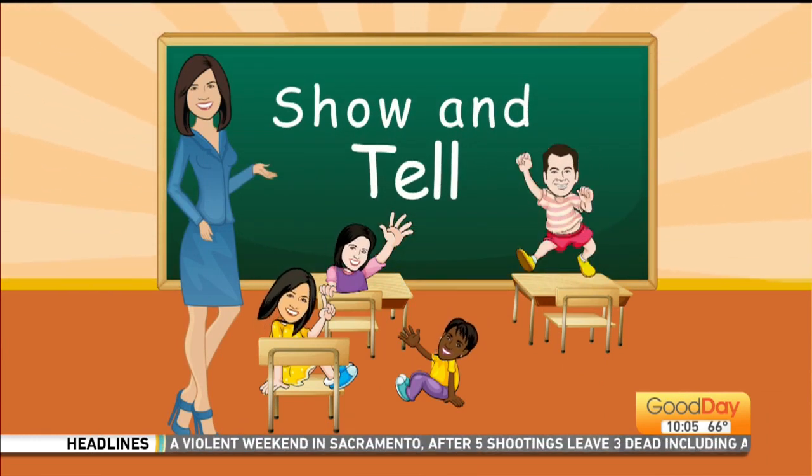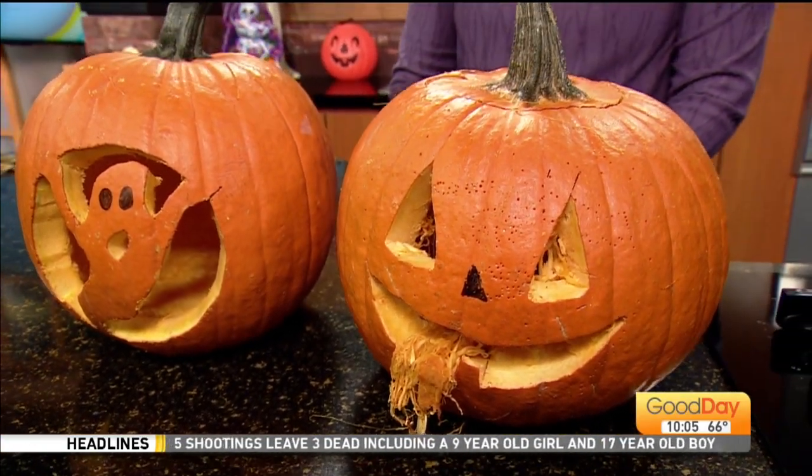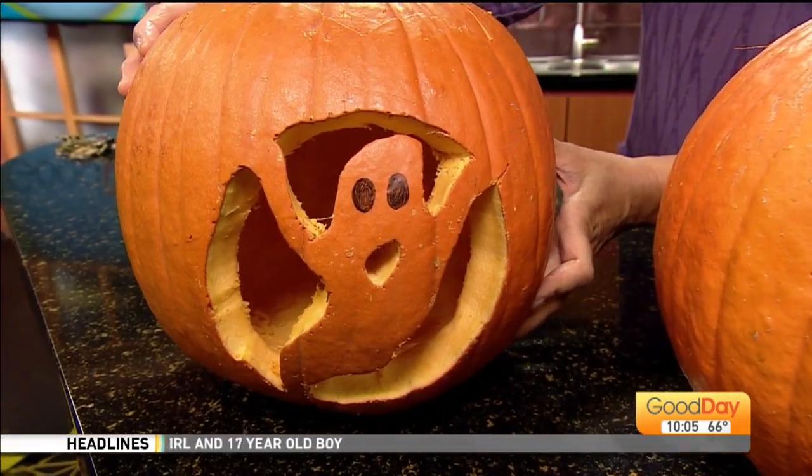We did pumpkin carving yesterday on the show. And thanks to Tanya and Candy for loaning us some stencils. I used the stencils right over here. Oh, look at that. Isn't that cute? Those are very cute.